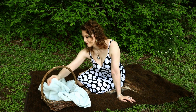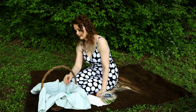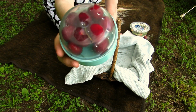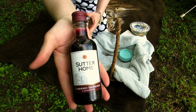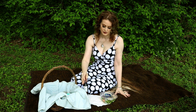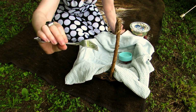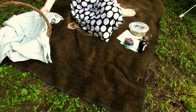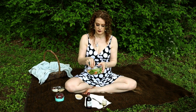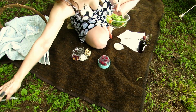Today's menu is simple. I've included a pre-made salad from the produce department, a small bowl of cherries, and a little red wine, complete with a tiny little wine glass to go with the tiny little bottle. I do like to use my own forks with these salads. The little plastic ones they include are nearly useless. Yeah, no, I'm not really going to litter.